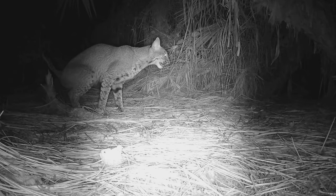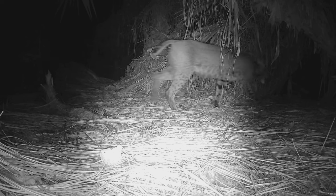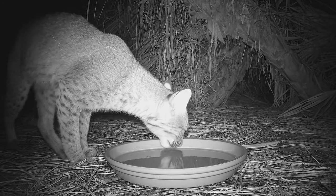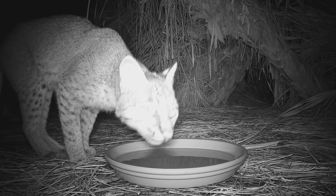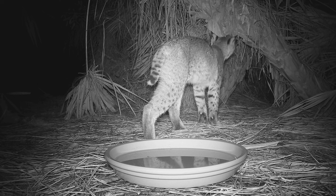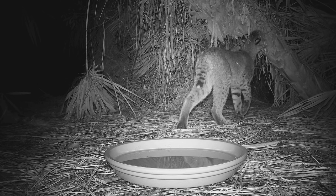This big bobcat is spraying its scent on this trail marker. This palmetto tree at two main trail intersections is an important scent marking spot. Here, this bobcat spends considerable time to read the signs.